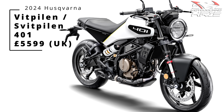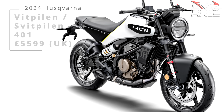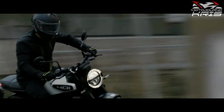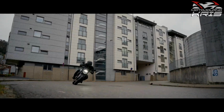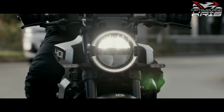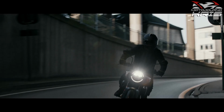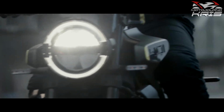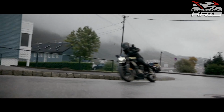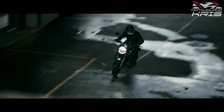After all, there's not much at the previous price point, with properly adjustable USD forks and shock, 4-pot caliper, unique styling, strong performance, especially from a fast revving and usable single, LED lights all around, and of course the option for spoked wheels and dual purpose tyres, if you want to get adventurous without needing to buy an actual adventure bike. And of course, as riders we probably don't need all of that, but when you're spending your hard-earned, you do want the best bang for buck possible. So let's keep our fingers crossed on pricing.